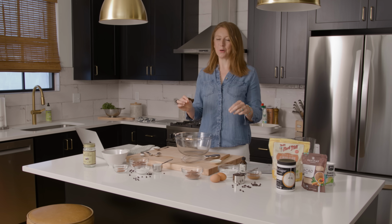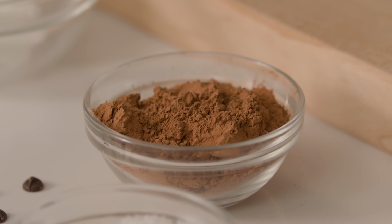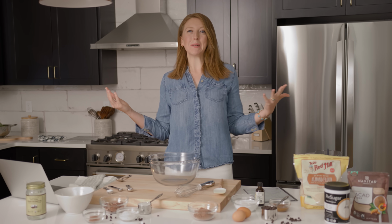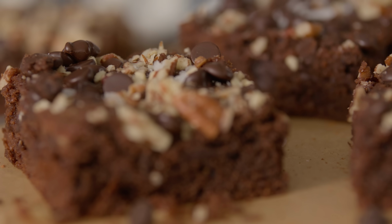We're balancing the carbs with some healthy fats and protein and tons of antioxidants with some organic cocoa powder and some pecans, which are the highest antioxidant nut that you can buy at the grocery store. So these are just a metabolic powerhouse brownie. And honestly, if you're choosing between eating Honey Nut Cheerios or a brownie for breakfast, definitely choose this brownie.